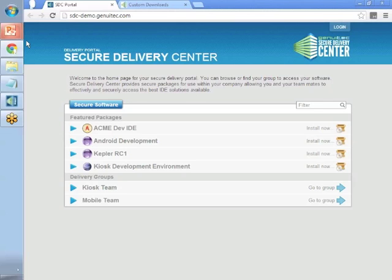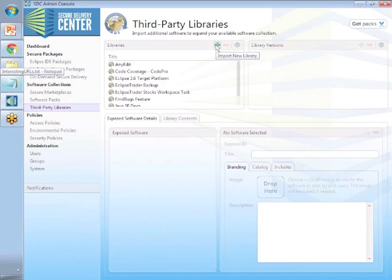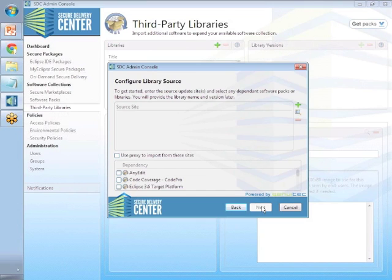This is the portal that Tim was talking about that you get as a part of Delivery Hub, and this is the admin console that you get. And we're going to bring in software into SDC like you would with your RCP application. So the question is, how do you do that? Well, you import via a third-party library. And this wizard walks you through the process of bringing in that software.